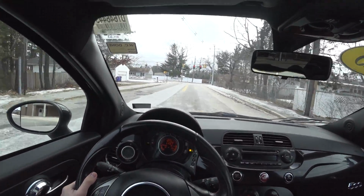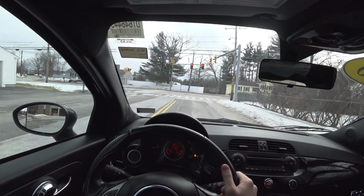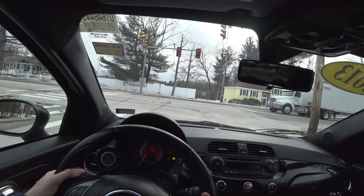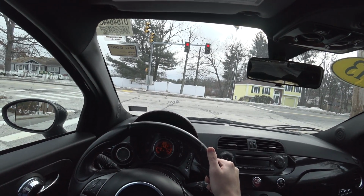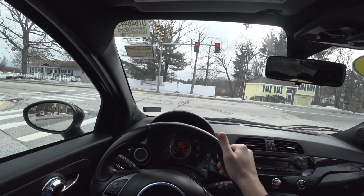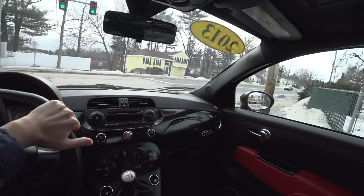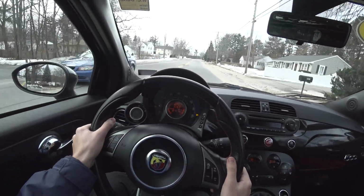Put it in sport here. Now this is actually what I'm looking at for my next car. And after driving this, it's definitely a contender.